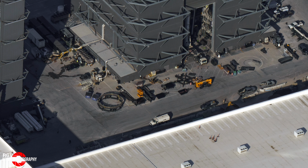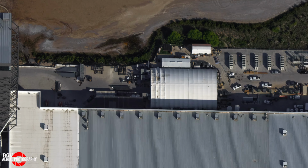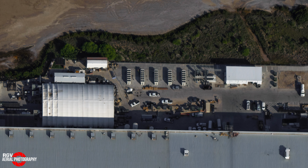Next door, at the high bay, Ship 31 continues to see limited work on its tiles. Behind the Star Factory, some organization has been done by Tent 4 with the aft flap racks cleared off. We saw the first chiller unit for the office delivered last week. All 5 of them are now in place with electricians running wire to power them.